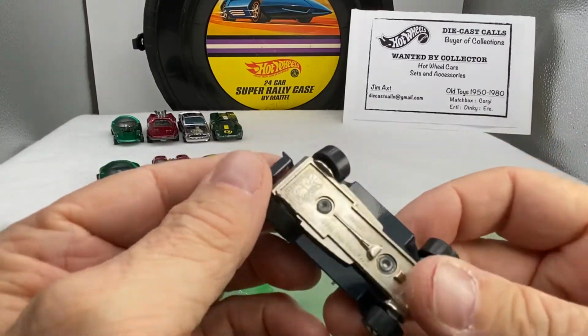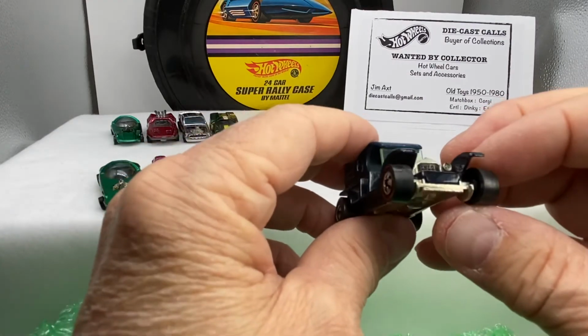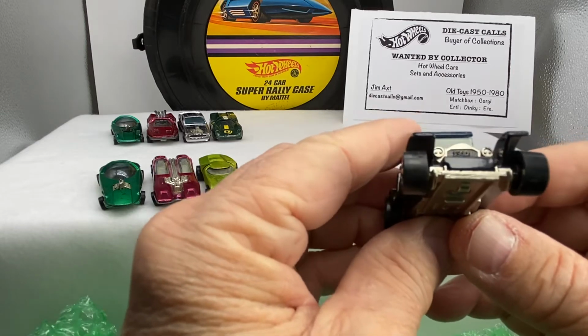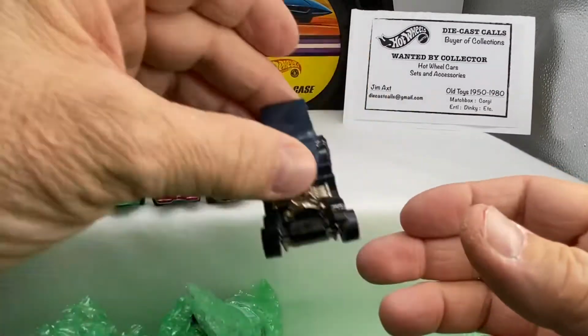This one was made in China. It's actually a 25th anniversary from what I can see here. See that? If you look real close at the grill, you'll see something that a lot of people miss, and that is the 1912 fuzz. So this is actually a reproduction.